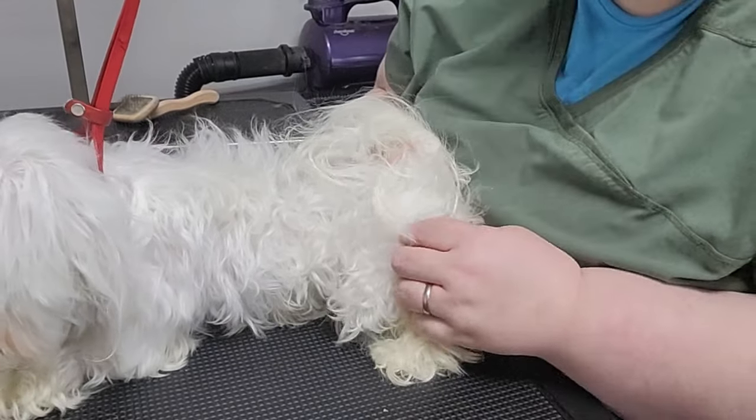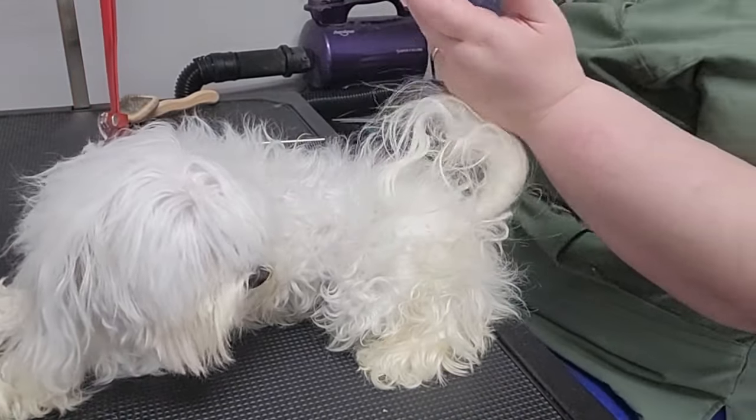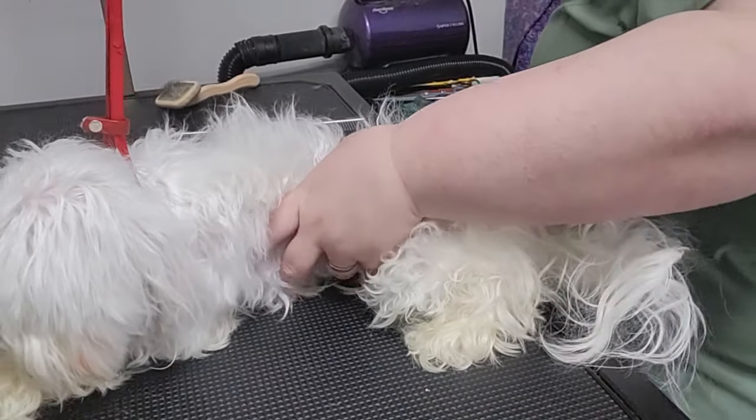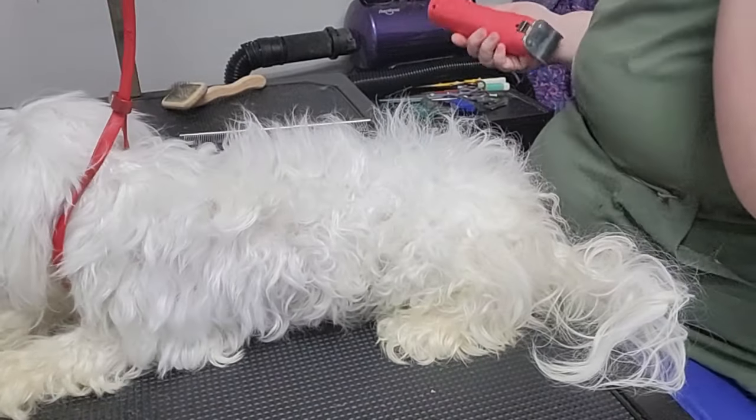I'm not demanding this. There's no way. I'm just going to shave him. The mom gets upset. I'm very, very sorry, but this is very painful. And the fact that he's so little and skinny, he's going to look like a rat.